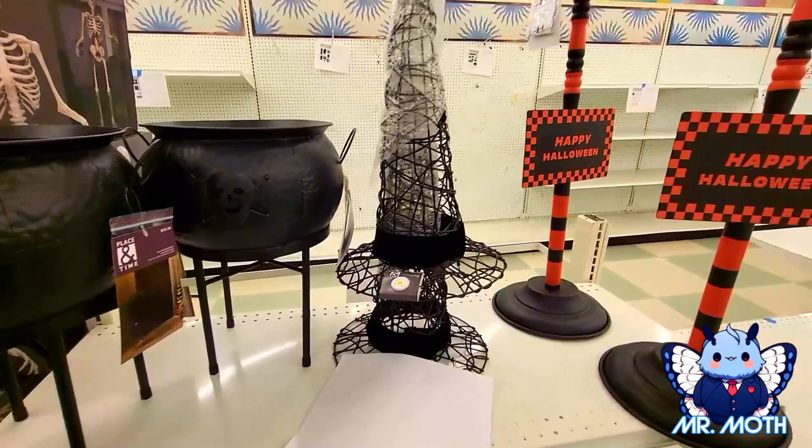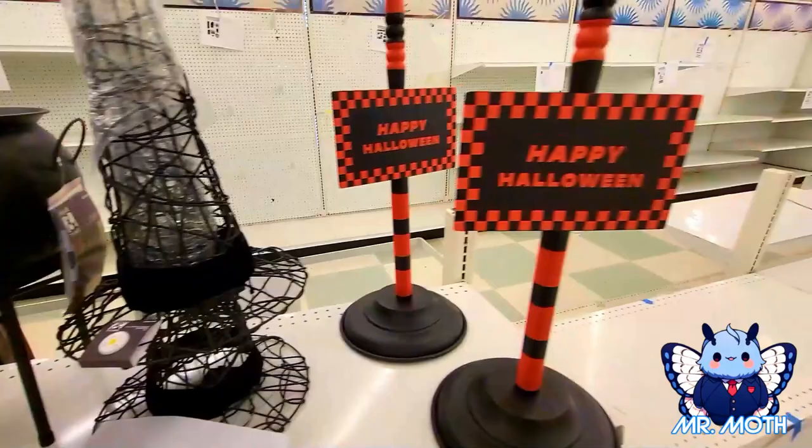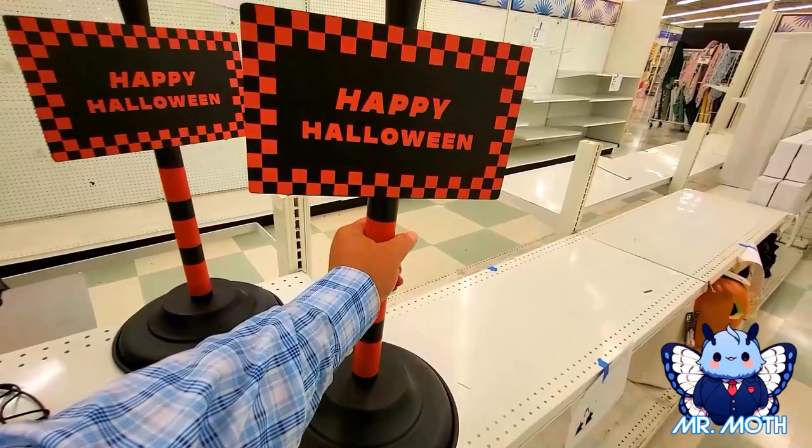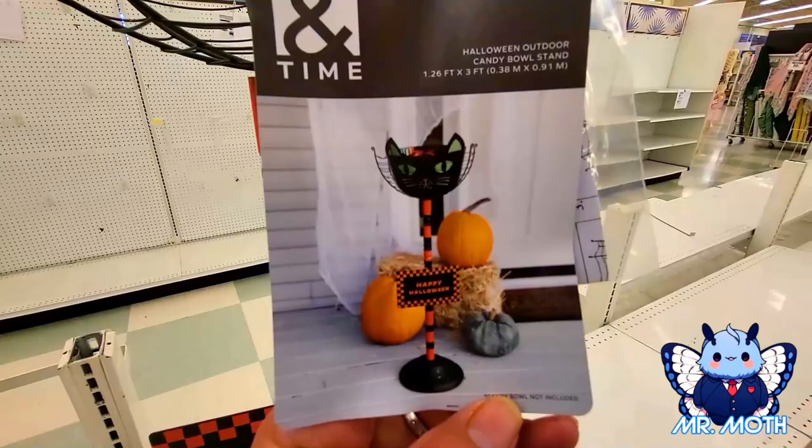It lights up a little bit. That's pretty neat. And $69.99 on that one. This is pretty cool. Like, it's kind of heavy too. Oh, don't fall. Let's put it right here. So this right here, get a better picture. Hold your candy. Put a bowl in there. No, put your candy in there. $69.99. Pretty neat.